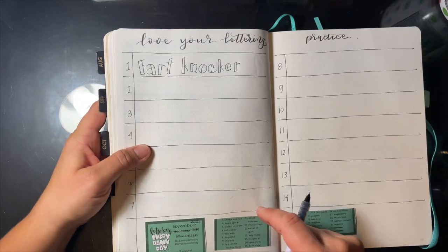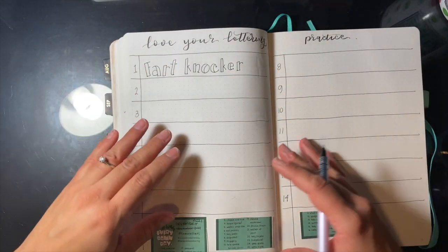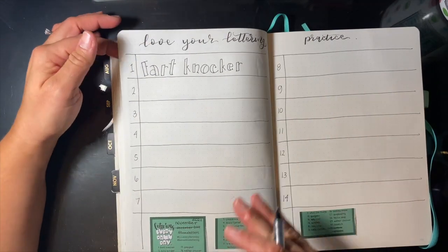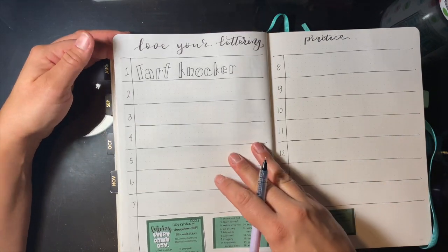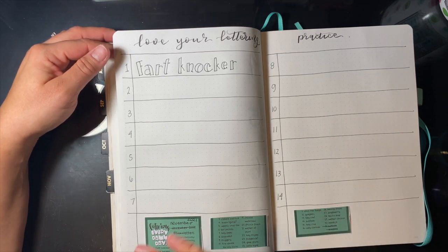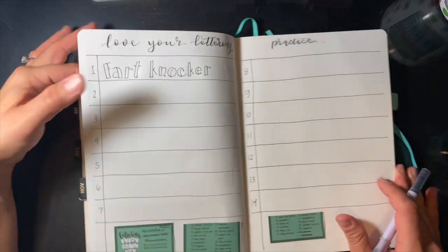Okay, so like I said, I try to use a different font for every day just to give myself practice. Because this bullet journal is a form of artistic expression, this is the perfect place for me to put this in. And I did see Cindy do this a number of years ago when she was doing her plan as you go. So anyway, that's today.